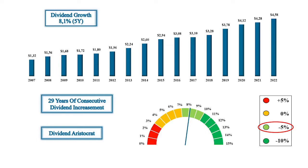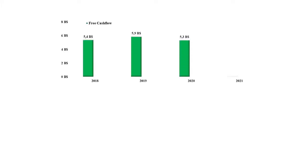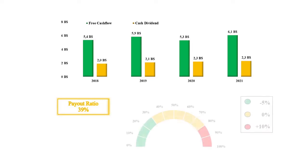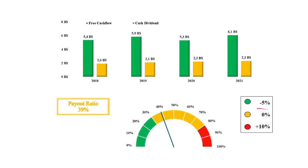The free cash flow from Caterpillar has increased from $5.4 billion in 2018 to $6.1 billion in 2021. The cash dividends were respectively $2 billion and $2.3 billion. The average payout ratio thereby becomes 39%. This value is once again in the yellow section of the rating scale, and therefore the margin of safety doesn't change.